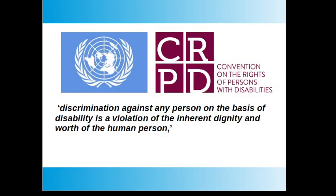That's not the only reason though. There are also legal reasons. Indonesia has ratified the United Nations Convention on the Rights of Persons with Disabilities. And this picture shows some of the text from the convention, defining what discrimination is. Discrimination against any person on the basis of disability is a violation of the inherent dignity and worth of the human person. So that goes back to moral reasons, because it very much echoes the moral reason, but in legalistic, treaty-like text.